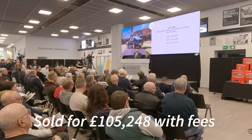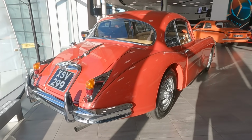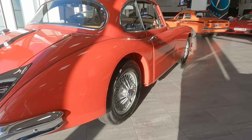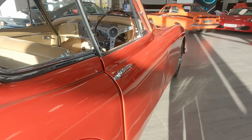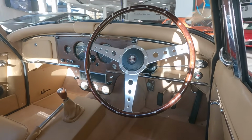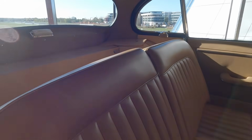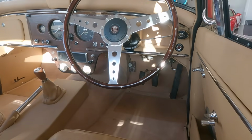A lucky new owner. So this is an equally beautiful 1960 XK150 Jaguar, obviously a fixed head coupe. They made these, obviously followed on from the XK120s and 140s, so it had a 3.4 litre inline 6 engine, with an optional 3.8. This is the 3.4, so 190 horsepower. The S versions went up to much higher power with 250, 265 horsepower.